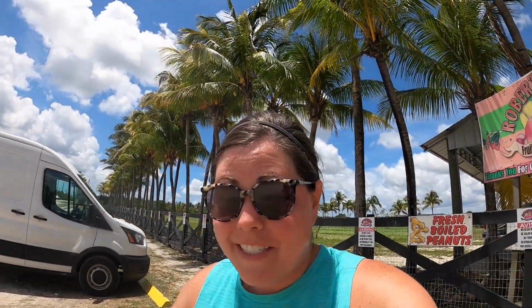When I was at the visitor center, the guy mentioned Robert Is Here fruit stand. And I have to say that this is exactly why I asked the question. I asked him if there's anywhere I need to go while I go to Everglades. I thought he'd mention something in the park. He mentioned this place. I don't know if I would have known to stop if he hadn't mentioned it. Lucky for me, he also mentioned to get the key lime pie shake, which I'm headed in to check out right now.